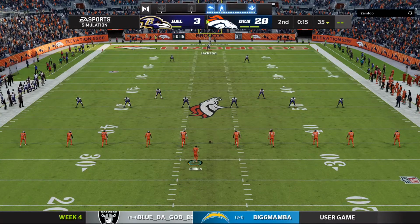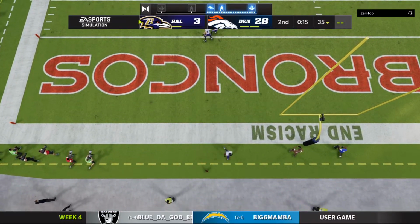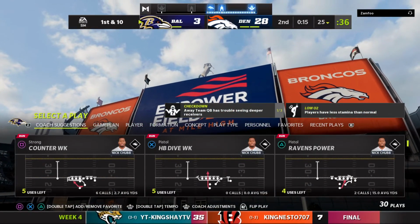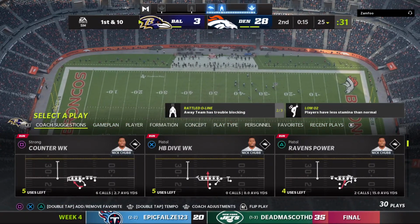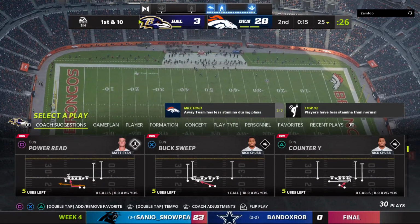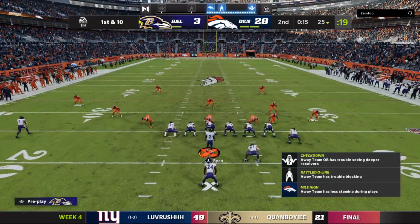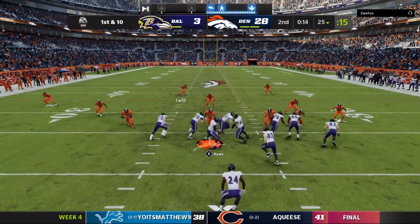So not much time to speak of remaining in this first half as the kick's away. And that'll carry over the back line of the end zone for a touchback. The Raven offense set at the line for this next drive. And they will not really have time to do much of anything.